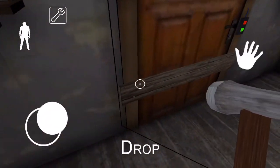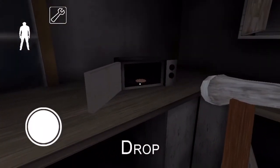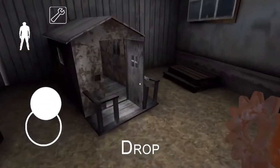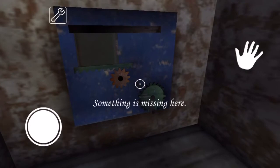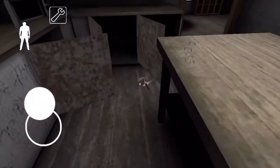I took the hammer that I had just gotten and I knocked out the parts of the wood in the door, and then as you see here, went to the kitchen. I found a cog in the kitchen, in the microwave, which is really helpful. They went right up back again, and I put the cog in the final spot. And I was like, hey, there is another one. So I put that in there.